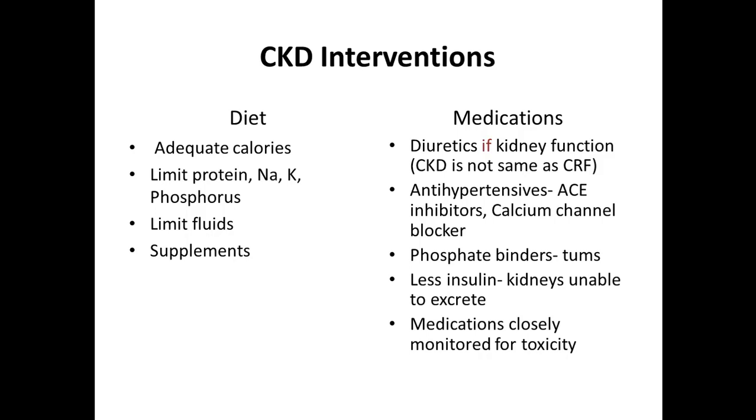Sodium restricted, because we want their sodium levels to be lower, since it causes fluid retention. Remember, water follows salt. Potassium, we want a low potassium intake, because the kidneys cannot excrete the potassium.